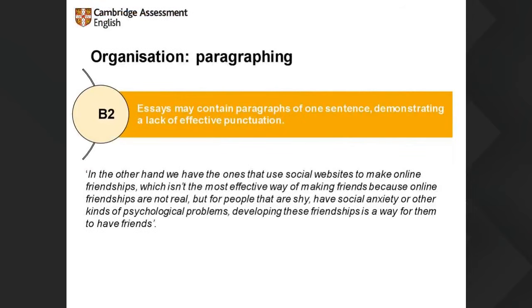In terms of paragraphing, we've got two extremes here. I have a lot of experience of Romance language speakers, and Spanish speakers, for example, are very big fans of using lots of commas and no full stops. Is that true, Victoria? Sometimes? Yes. So an essay could be a one-sentence paragraph. So again, a lack of effective punctuation. This is a very long sentence. I've got some very nice ideas here, but it might be more effective if it was broken up more naturally.